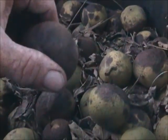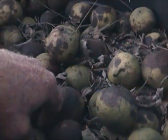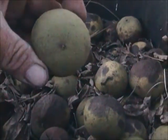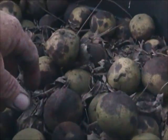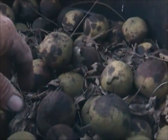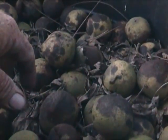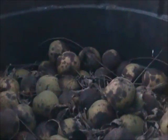So on the way, it's right on the way home from work, and stop by and shovel them into the truck or a bucket or whatever. But boy, I tell you what, that's a lot of work, but something to do. Something else to do. It's getting ready for winter.